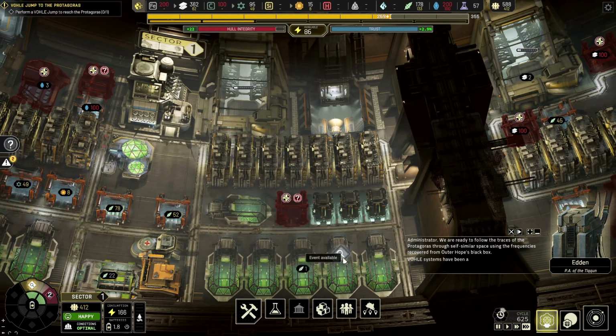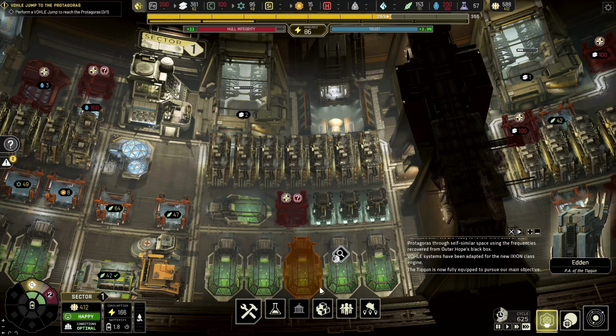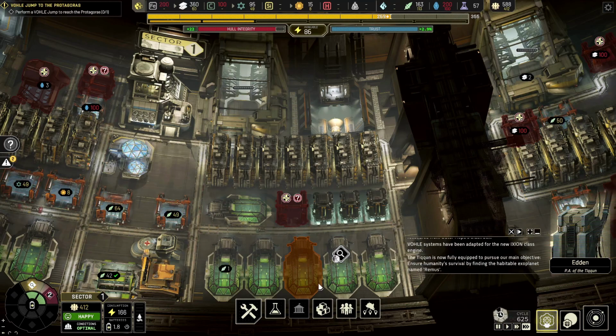Administrator, we are ready to follow the traces of the Protagoras through self-similar space using the frequencies recovered from Outer Hope's black box. Vol systems have been adapted for the new Ixion class engine. The Tiqqun is now fully equipped to pursue our main objective. Ensure humanity's survival by finding the habitable exoplanet named Remus.